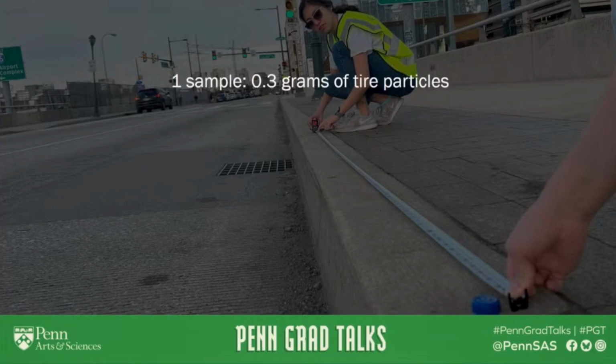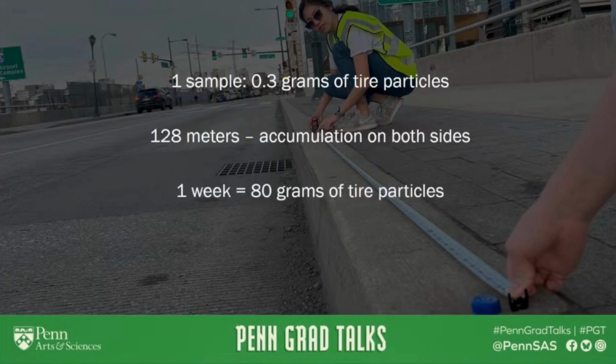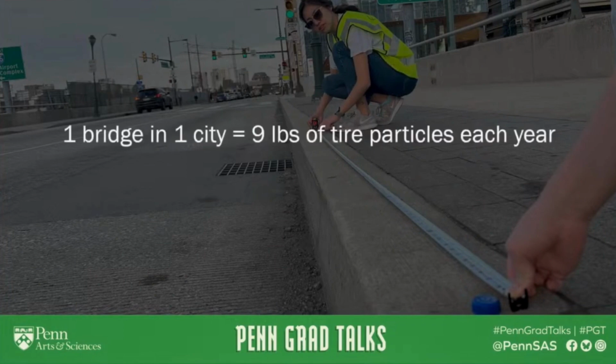Now, I know this might not sound like much, but when you consider that our bridge is 128 meters with accumulation on both sides, and our sample spot was just a 1 meter square, over a week, we accumulate up to 80 grams of tire particles. Now, in a single year, that 80 grams can become 9 pounds. So one bridge in one small city, 9 pounds of tire particles. Globally, our tire particle emissions reach 6 million metric tons. So that means this number we see right here is a really, really tiny fraction of our greater pollution problem.